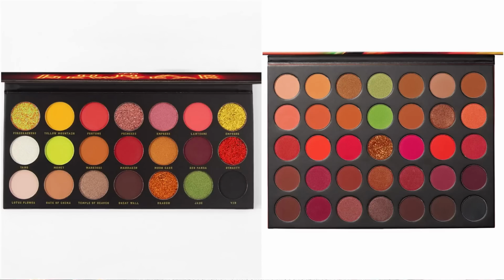Next up is a palette that I don't have, but when I saw this, I also thought of it as well. It's by Morphe and it's the Fierce by Nature palette. This one, again, looks really, really similar. I'm not a fan of Morphe's formula. I think BH definitely has the edge with that one. And also the Morphe palette looks like it has way more shades, but also a ton of repeat colors. I feel like they just have the same colors over and over again in that one.